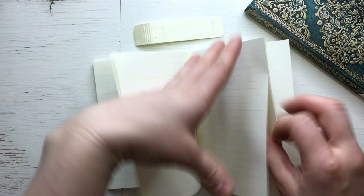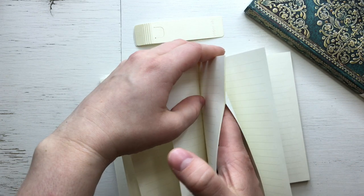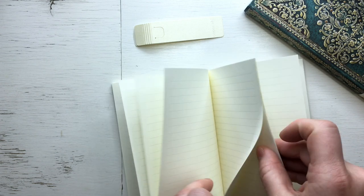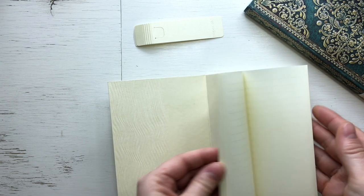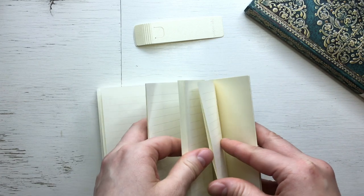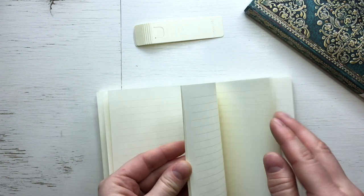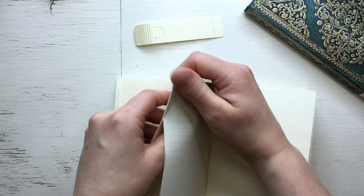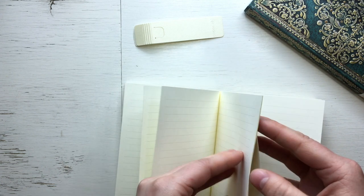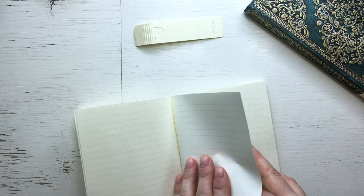my pages are glued together. Okay, so, why, oh my, so, okay, so we have a little situation here going on. We have a little situation. This is seriously glued together. Oh my.